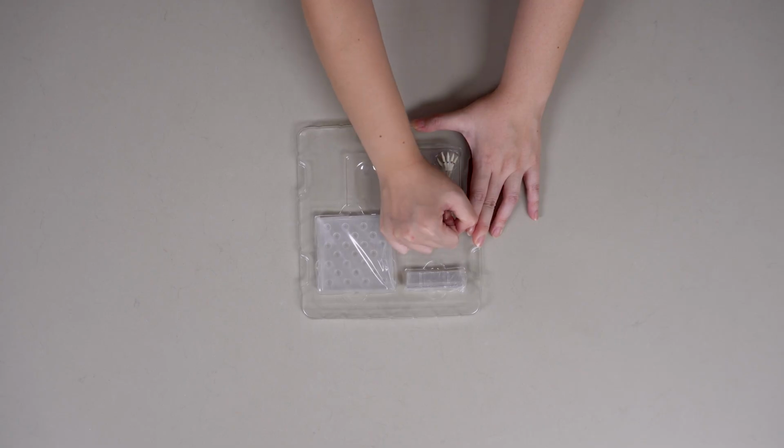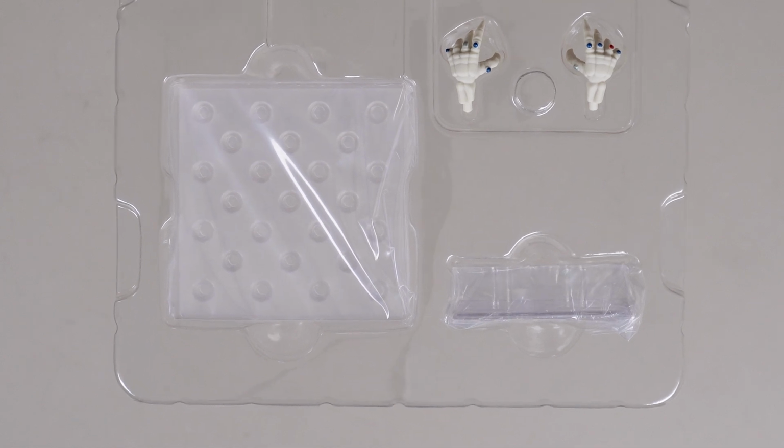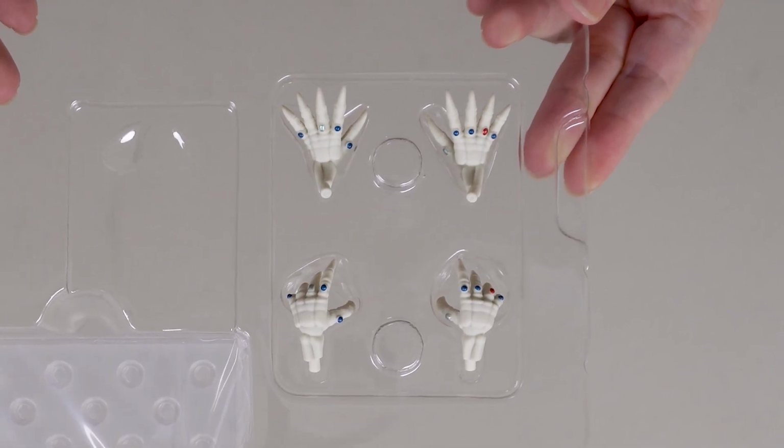This Nendo comes with 2 blister packages. Inside the first blister package, I have the base and support for the background sheet, as well as 4 alternative skeletal hand parts.